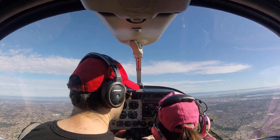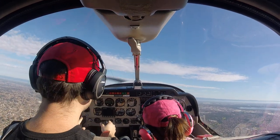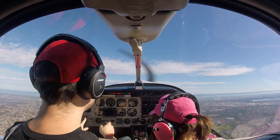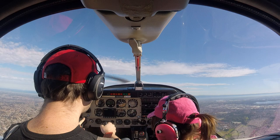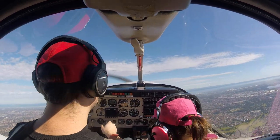India Romeo November. 1588, take down 1588, follow the Foxbat on short final and your intentions. Touch and go, traffic side, touch and go, 1588. Take down 1588. Sierra from Alpha, downwind to the main pad, stop and go.